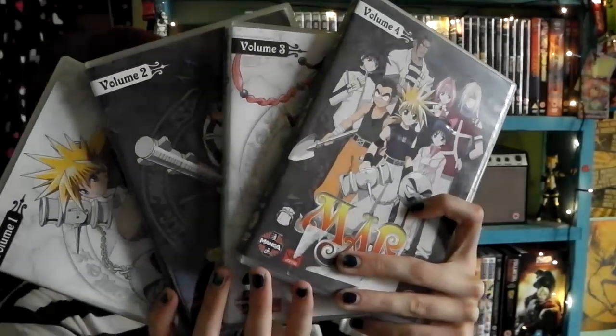Next is not the complete set of one of my all-time guilty pleasures, but it's all that they released in the UK, and that is volumes 1 to 4, which is episodes 1 to 52 of MAR, or Marchen Awakens Romance. It's such a vastly cheesy series that I can't help but recommend it to, like, everyone.